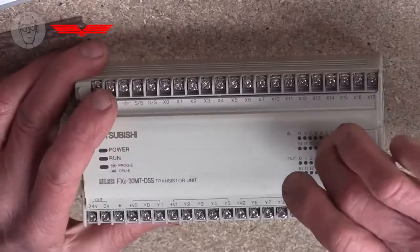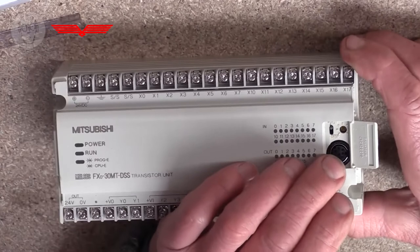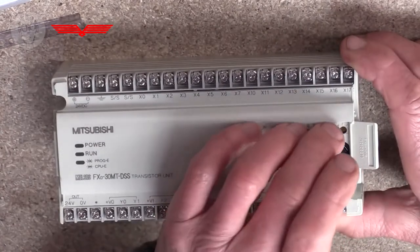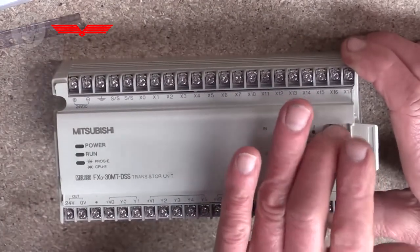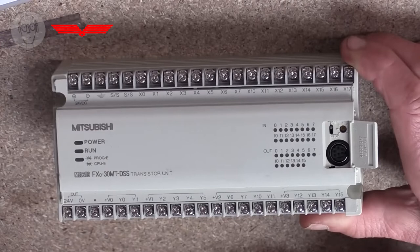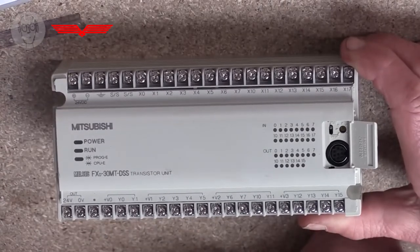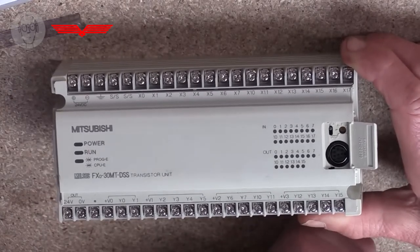Then what else? Beneath this cover, there's the connector. This is the old style connector. The new ones are just USB. Then there's a little grey switch on the side that's run and stop. And then this little thing in here, that's a potentiometer that's addressable in the software, so you can adjust this particular timer or something without having to connect the PLC to a laptop or anything. So that's the sort of basic idea.